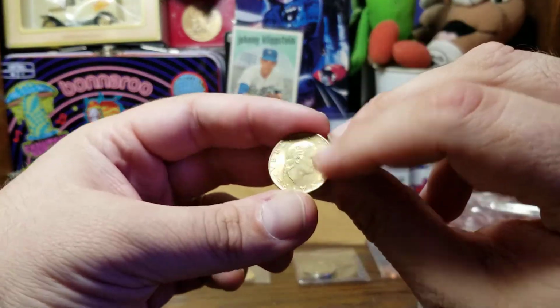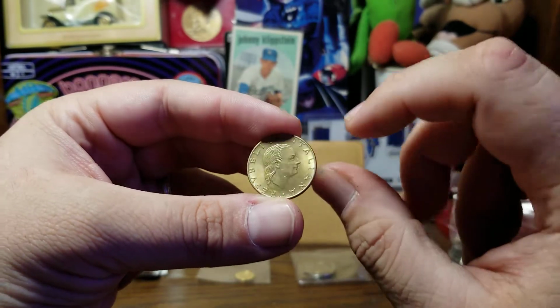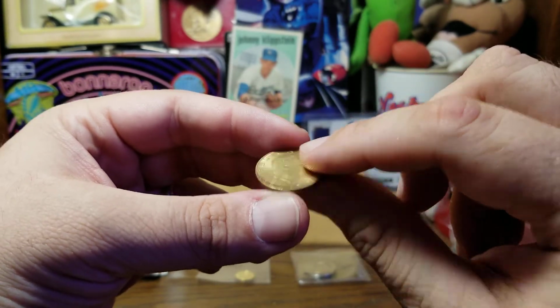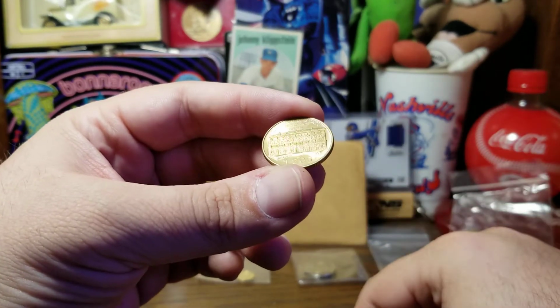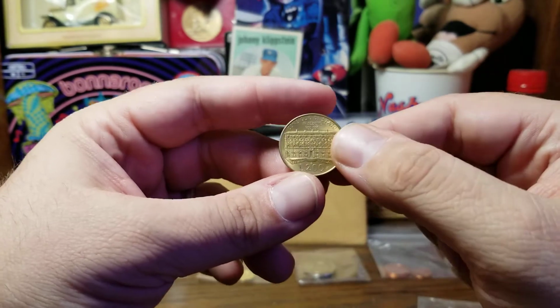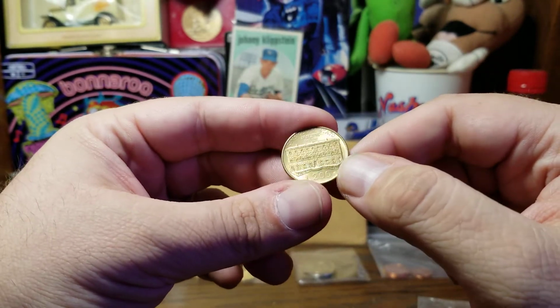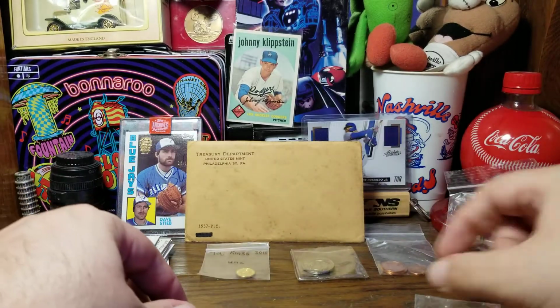Next up, from Italy, we've got a 200 lira coin, and at the time, every year they had a different particular design on it. This is the 100th anniversary of that particular building. This coin was minted in 1990.